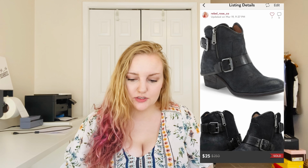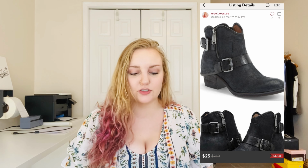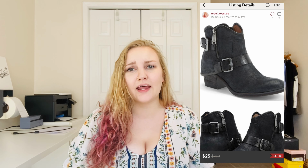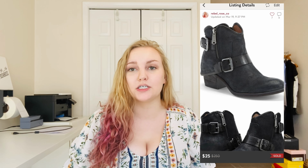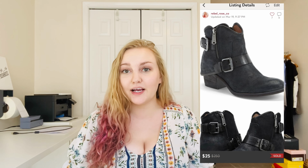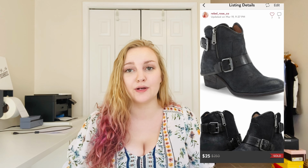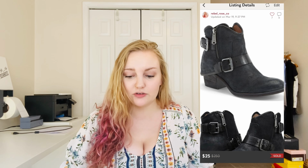I sold these Donald J. Pliner Dolly suede leather buckled ankle boots. I don't know why that was like a tongue twister. I wanted more for these, and I know this can be a really good brand, but when I looked up comps, the style didn't seem to do super good. I had it listed pretty high at first, but they are pretty big, bulky boots, so once I got an offer for $25, I accepted, and they also did have somewhere.